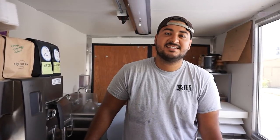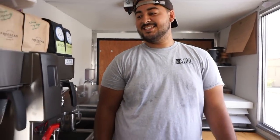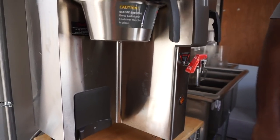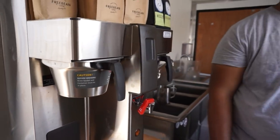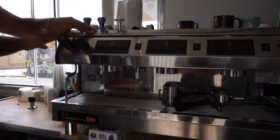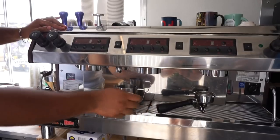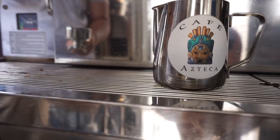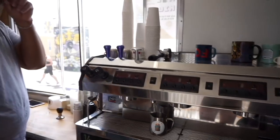My name is Tyler Tineco. I own Cafe Azteca here in San Marcos, Texas. This is my trailer. This is the FETCO machine, where I make all my drip coffee. It's really cool, a real lifesaver. And this is my espresso machine. It's a 3-group head, so I can make 3 drinks at the same time. The little logo there. This thing is a beast. I really love it. Pulls really good shots.